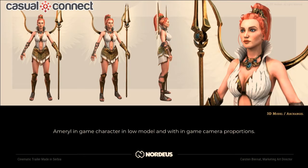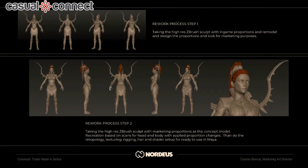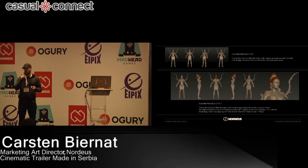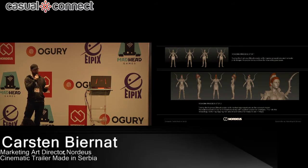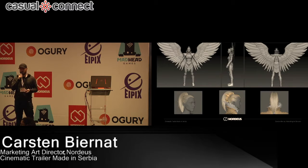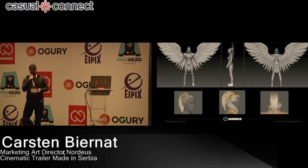To achieve the cinematic quality, it's very important to rework her basically completely, but keep the essence of the character as well. So the workflow is very straightforward. We take the in-game ZBrush model, we rework all the proportions, but keep it consistent with the in-game model, and we also adjusted her costume. It's also very important that this costume can work for animation. In this case, we worked together with 3Lateral, who really did an awesome job helping us develop the character further and further. Here you can see the ZBrush model and the enhanced armor and quality.